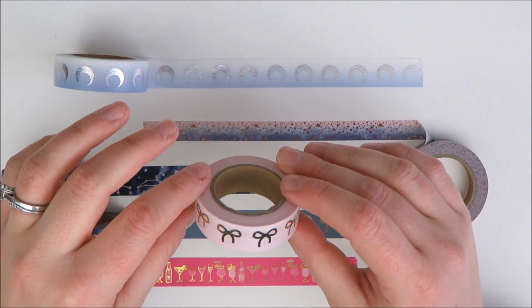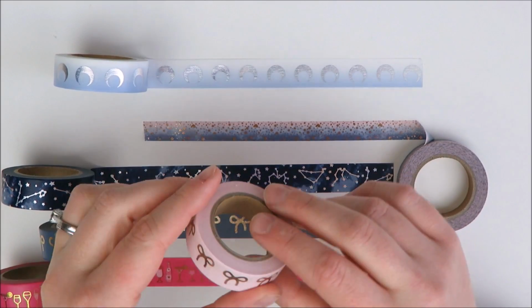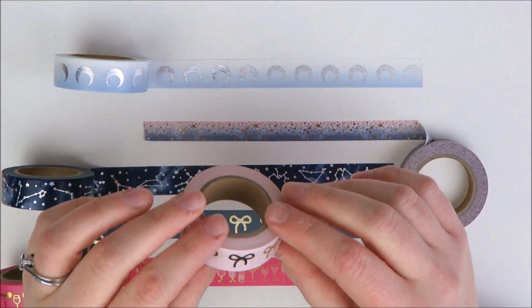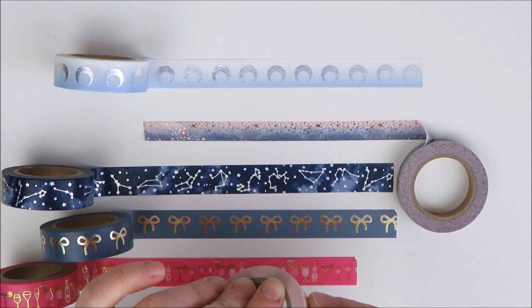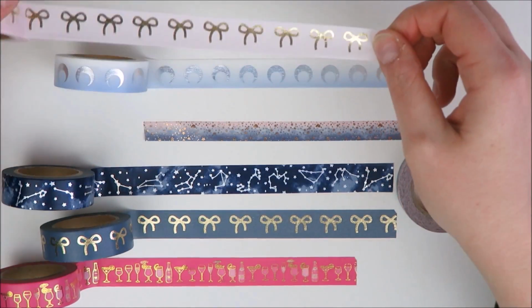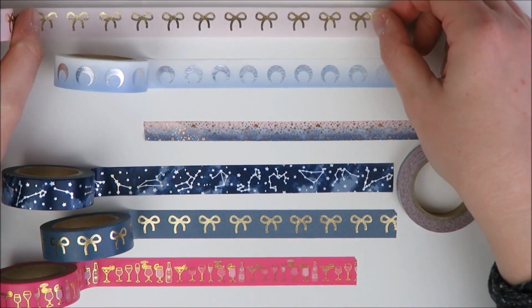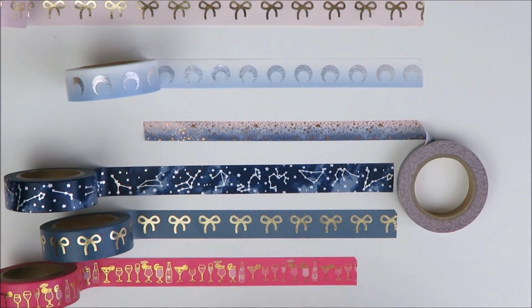And then finally, you guys are gonna think I'm insane because I already have a roll and at least one backup roll of her old light pink and gold bow washi, but she did re-release it and it has a different gold tone. I heard some people talking about it in their videos and saying it was pretty different, and I was like, okay, well if it's different then I need to get it because I want to have the different color foil. So that's the old one. That's the new one. I'm gonna get my old one out just for comparison.